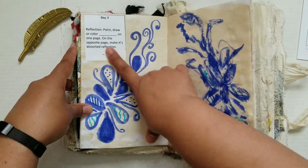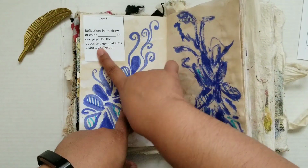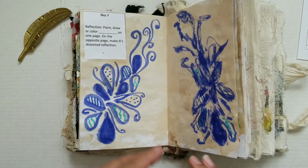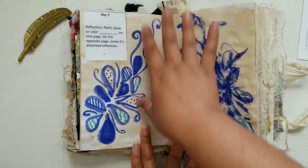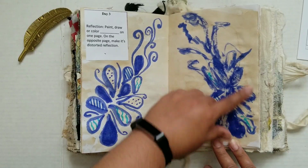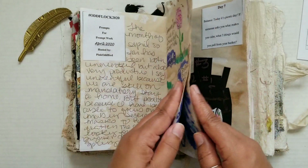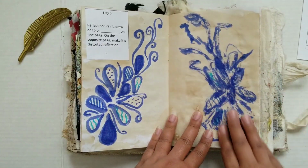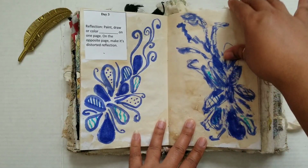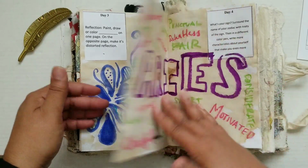Day three, reflection. Paint or draw or color a blank on one page, and on the opposite page make its distorted reflection. So that's what I did. I just drew this kind of random filigree pattern with my brush markers, and then on this side I did the same thing but just distorted. So if you were to smash these together, this would be the messed up side and this would be the real side, I guess. Yeah, just another thing about reflection.